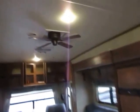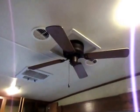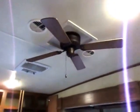The ceiling fan appeared. You know, if you want to take the air conditioner off and just enjoy some fresh air and get a breeze going, perfect way to do it. And these are tall slide outs. Even a big guy like me can walk around inside the slide, no problem.